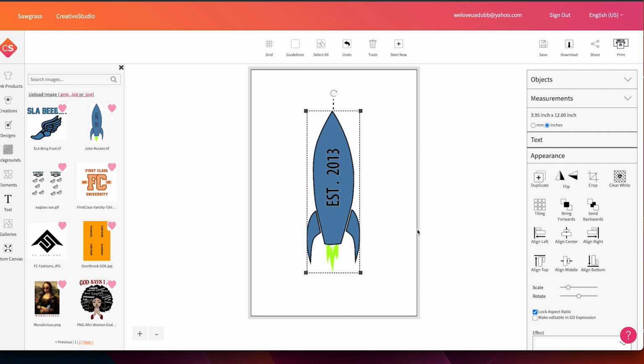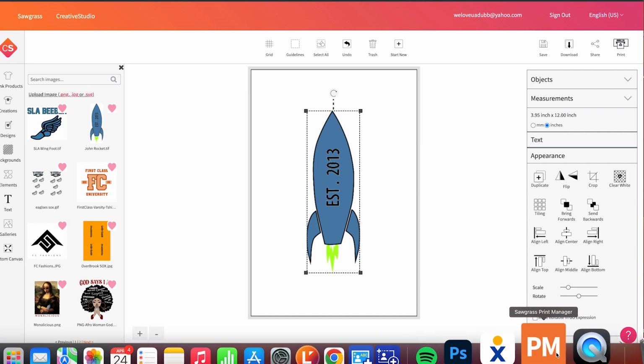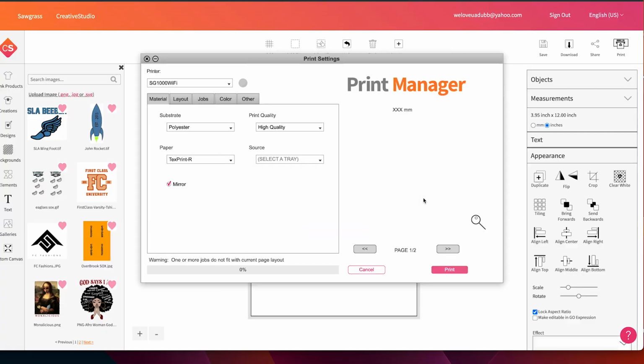Press OK, and then what I do is I click on Print Manager to bring it to the front, so that when it pops up, it's the frontmost opened app. There it is right there. So it's popped up. I'm just going to give it a second to load up my design. There's my design right here.